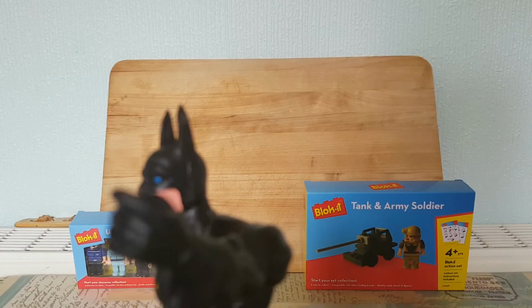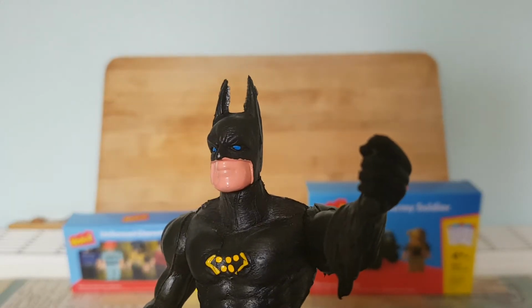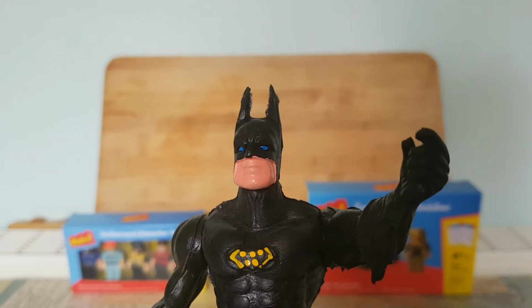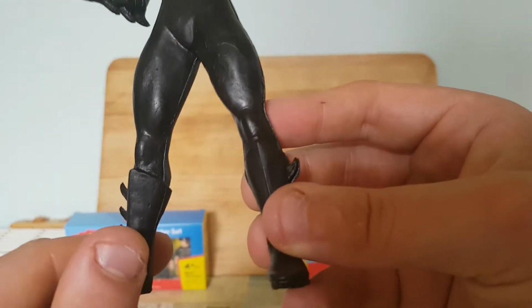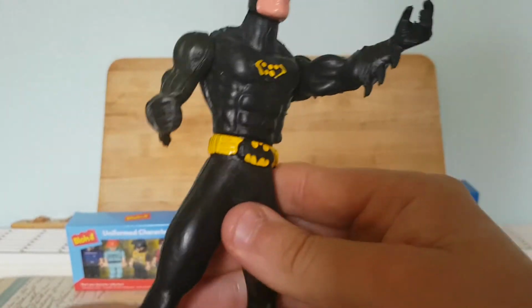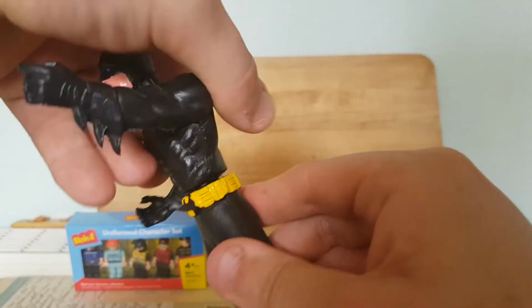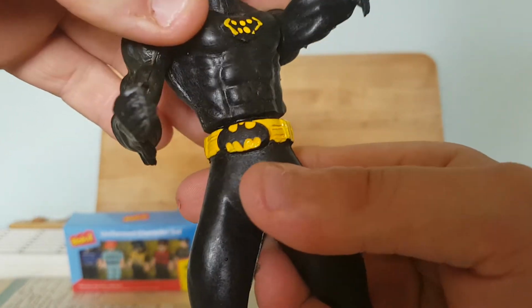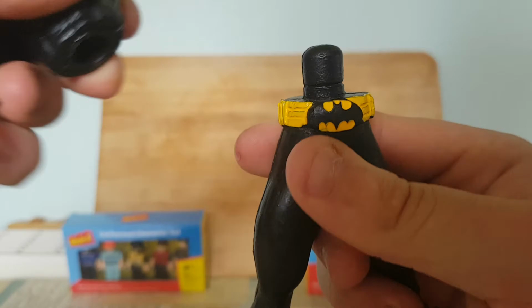Oh my god. He must have cost probably about 1 pence to make, I think. Because this is all just one mould, isn't it? They've not even bothered to colour him in. Let's try and turn him. Yeah, he turns pretty well. It's a little bit stiff. Oh, and he pops off.